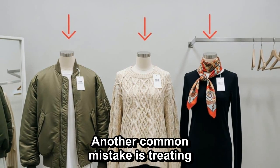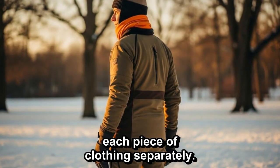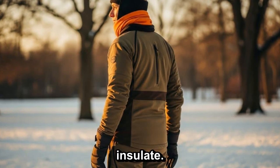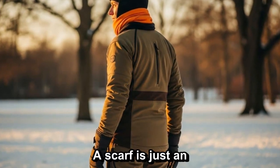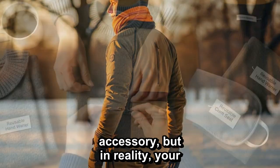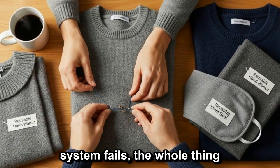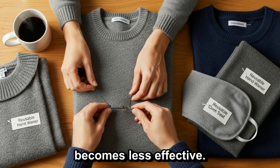Another common mistake is treating each piece of clothing separately. A jacket is supposed to be warm. A sweater is supposed to insulate. A scarf is just an accessory. But in reality, your winter outfit works as a system. If one part of that system fails, the whole thing becomes less effective.